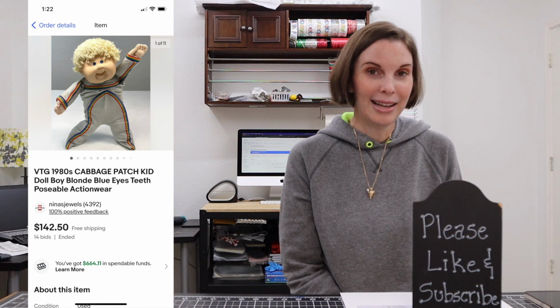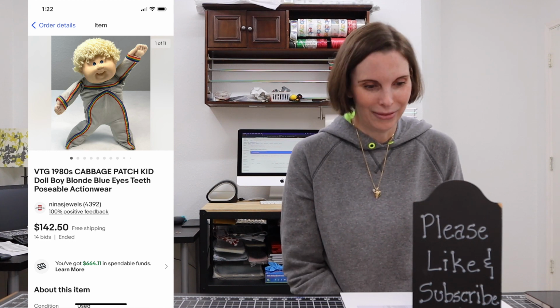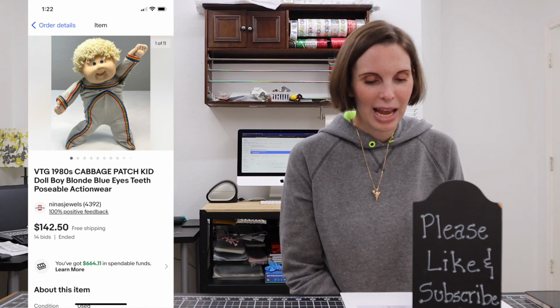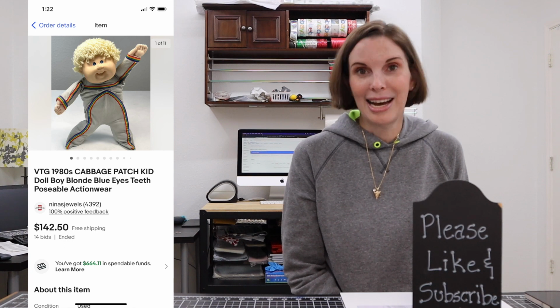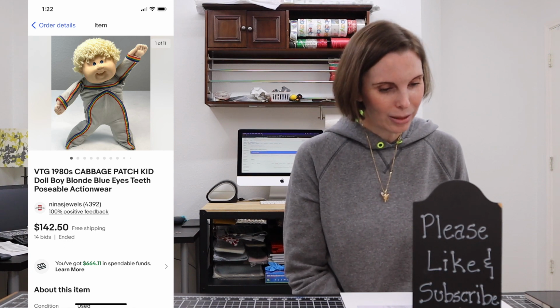He did have some stains on him, and the clothing also had some stains, which we disclosed. So had it been in pristine condition, I can't even imagine what it would have gone for. But we had paid $6.93 for this doll at the thrift store, and it went for $142.50 on auction. And it had like 30-something watchers on it. It was crazy. We did get positive feedback on it as well.